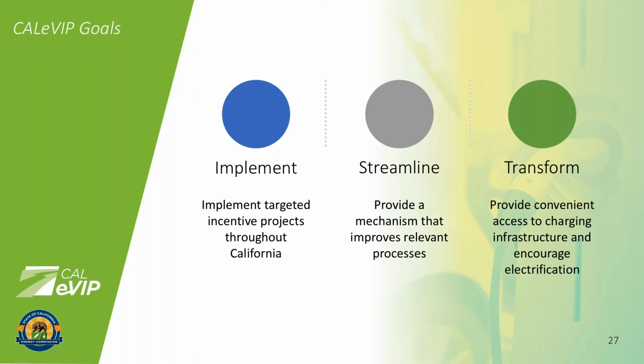With an increasing need for electric vehicles, the need for electric vehicle charging infrastructure rises. The goal of CALeVIP is to introduce greater accessibility to clean energy and alternative fuel transportation options within California by implementing incentive projects throughout the state, providing a streamlined application process, and providing convenient access to charging infrastructure. The project helps uphold the state's climate change policies, including less petroleum dependence and greater decarbonization.